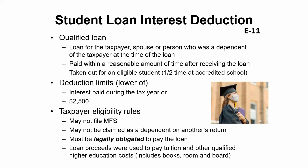Another question we sometimes get is who is actually eligible to take the deduction? Well, in order to take the deduction, you have to be legally obligated to pay the loan. So if you are a co-signer on the loan, typically you're legally obligated to pay the loan. If you would like to pay off a student loan on behalf of a grandchild or a niece or a nephew or a family friend, you are not eligible to take the student loan interest deduction. However, they can. So if someone else is actually paying the loan, the payment is going to be treated as made by the individual who is actually legally liable for the loan. So if we can't take the deduction on our taxpayer's return, we may be able to suggest that it goes back to the actual student for whom the loan is intended.